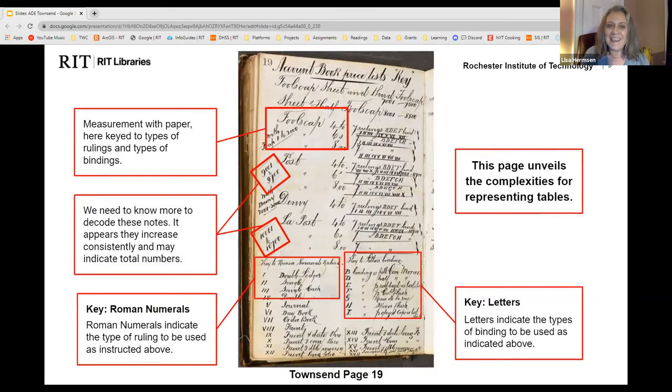So here is our real problem, if you want to get into the meat of the difficulty of encoding this text. This is a table with a table and another table. So you have the foolscap post demy. On the right, you have something that is really difficult to decipher unless you understand that it is pointing to the keys at the bottom of the page. The keys are for ruling and binding. Roman numerals indicate the type of ruling to be used, and key letters indicate the type of binding to be used on the above.